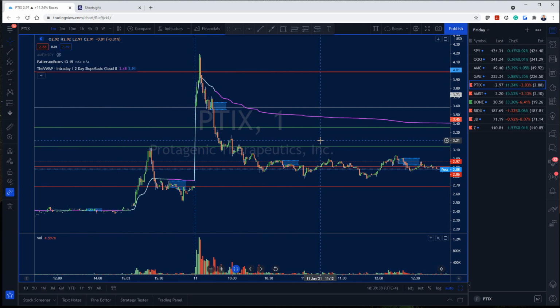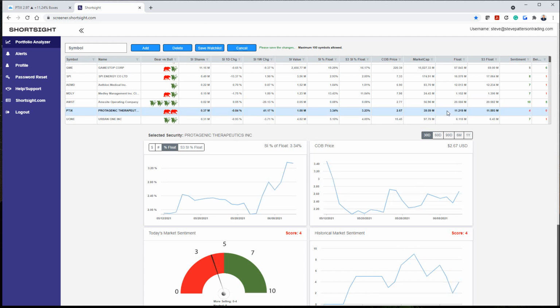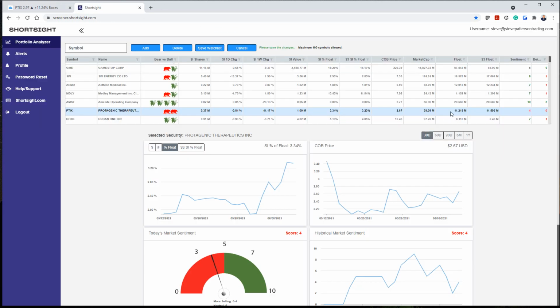PTIX, sort of the same story. Okay? So PTIX, we have an 11 million share float with a 39 market cap. And you can see between here and here, price went nowhere. It went higher and rejected. Well, what's the volume in here? The volume in here looks like 2 million, maybe 3, 4, maybe 6 million shares. It's only an 11 million share float. If 6 million shares can't move price higher, where's price gonna go, guys?